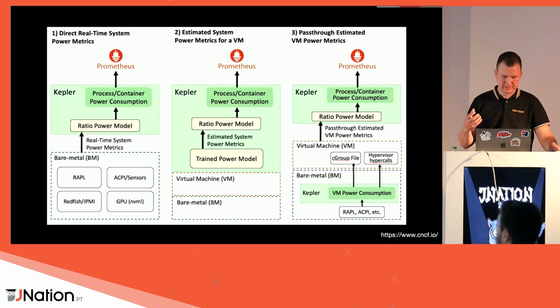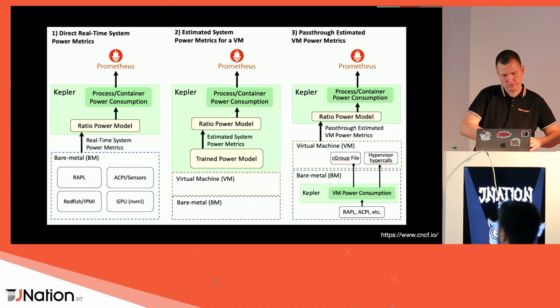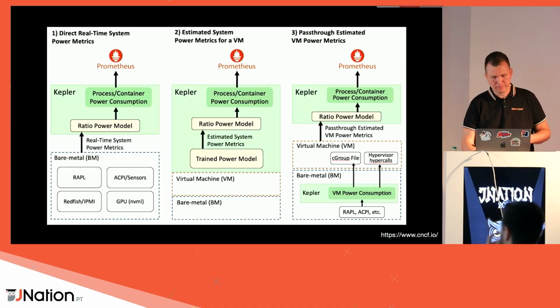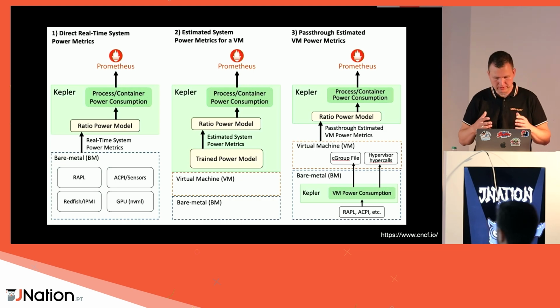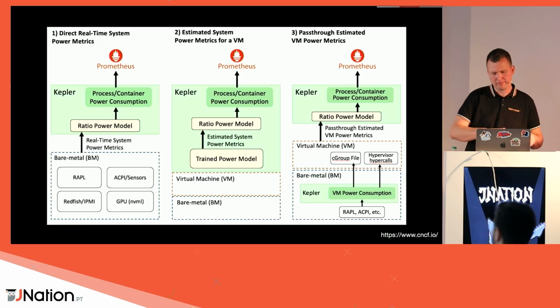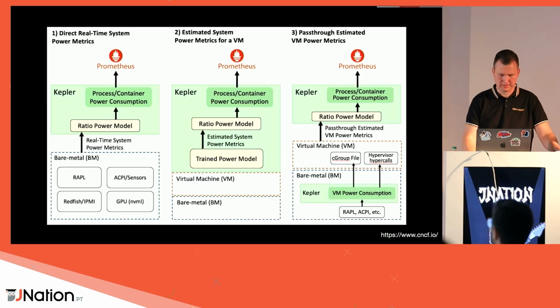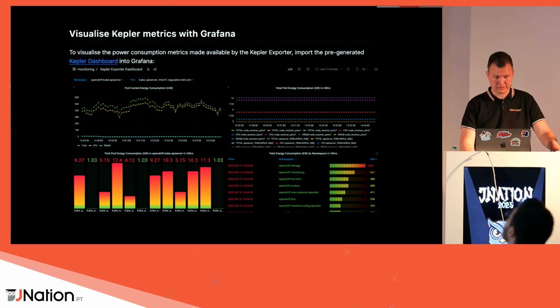It's checking its data from RAPL. It's a kind of sensor, and so on, on bare metal. So if you have a bare metal system, you can use real-time metrics. And if you're using a VM, they have a kind of model and try to be as strict as possible. So you have bare metal and VMs, and it's different. And what can you see then? You can visualize metrics. You can see how green your application is.